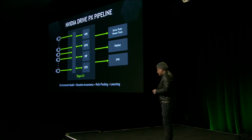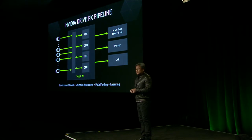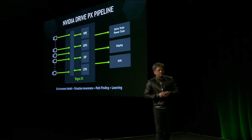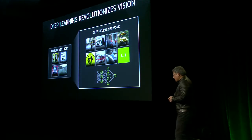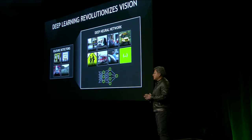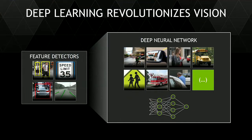Now, once we get access to that information, in order to make sense of it, computer vision technology is necessary. To understand what we're seeing, computer vision technology is necessary. Well, one of the most important things we're announcing with the Drive PX is a revolutionary technology called deep neural net computer vision. Traditional computer vision basically works like this.